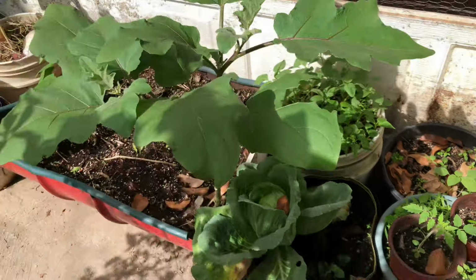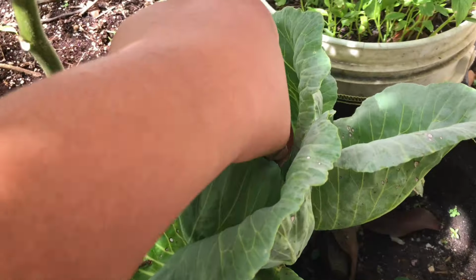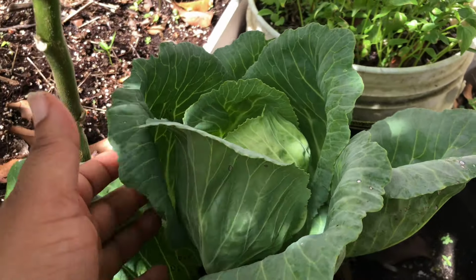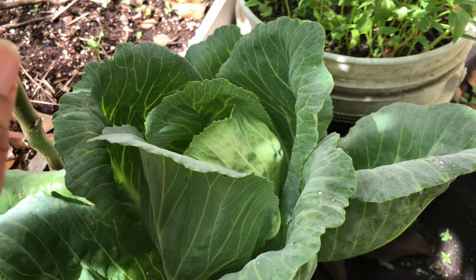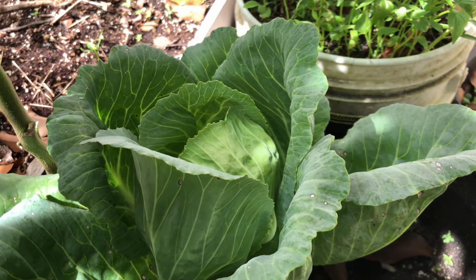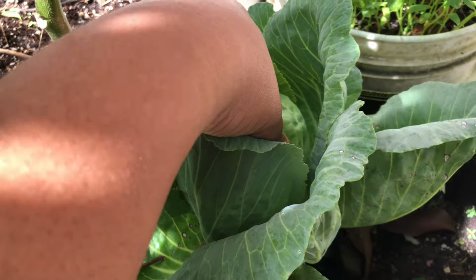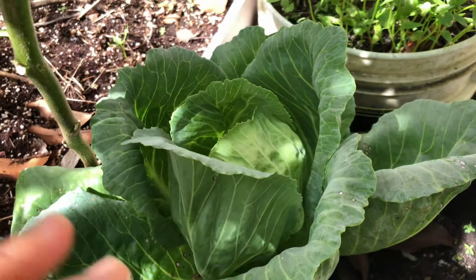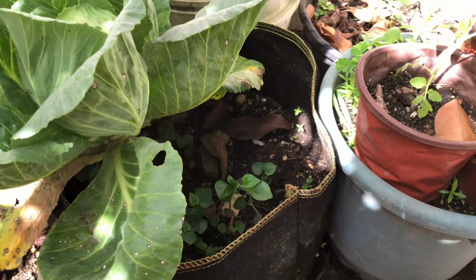I am so thrilled by the progress I am making. Here I have a, I don't talk about it much, but sometimes you feel like when you talk about something, it jinxes it. But this is a cabbage plant and it's heading up. It has a nice firm center there, so I am just leaving that and letting it do its thing.